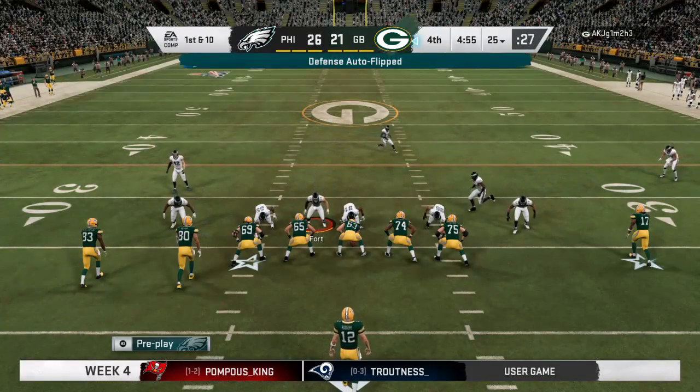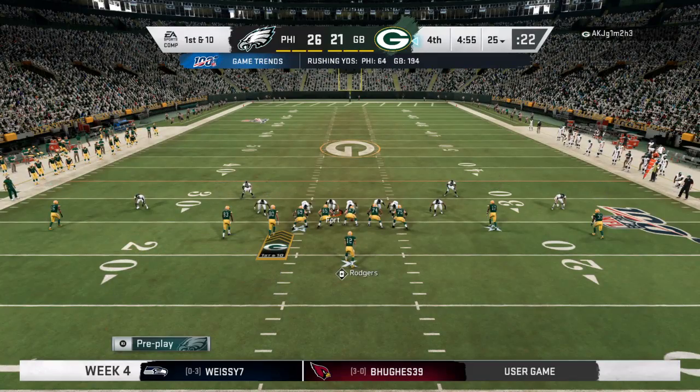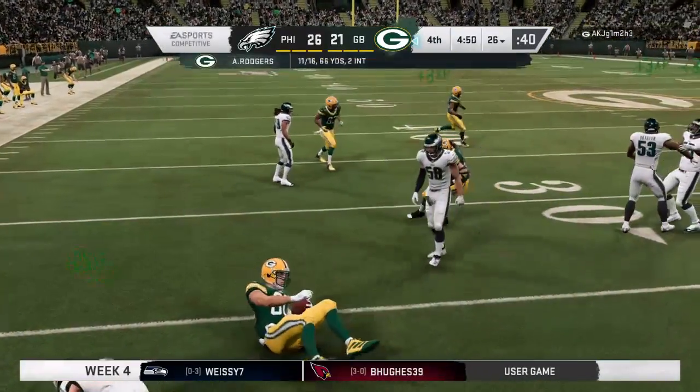Aaron Rodgers, 3 fourth-quarter comebacks last year. That's the most he's had in one season in his entire career, and he's going to need another one right now. Now Rodgers. And he's got his favorite target yet again.